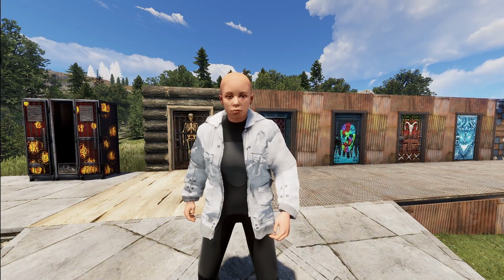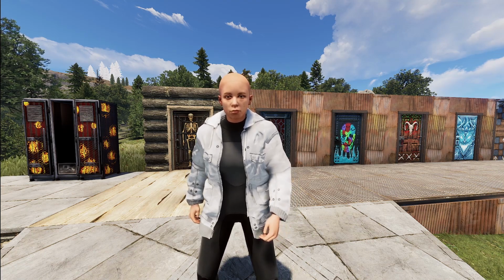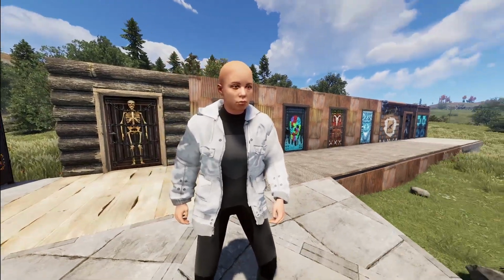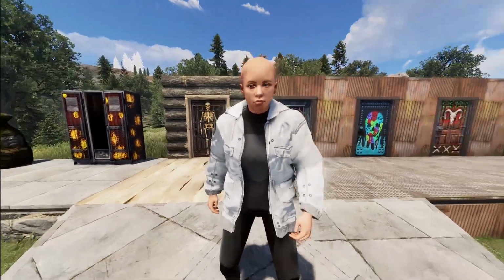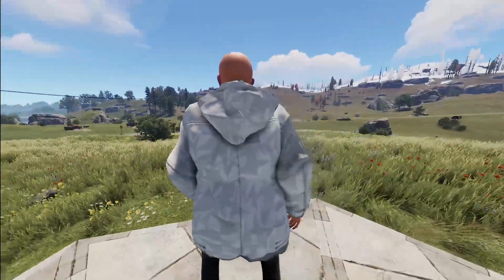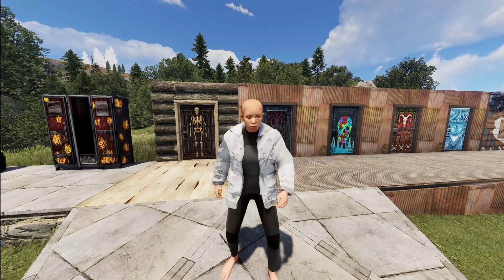Next, we've got a jacket for you, and it is the whiteout jacket. Yes, a lot of people have been asking for more whiteout, and it looks like the Vagabond jacket is the next thing in store. So there you have it. I mean, it is a white jacket with some different shades of gray and white, and it is the whiteout set. So there you go.